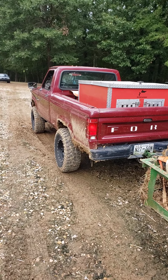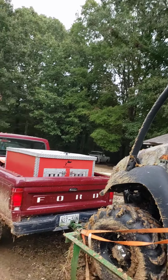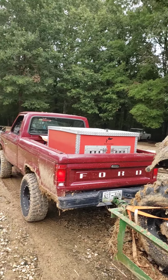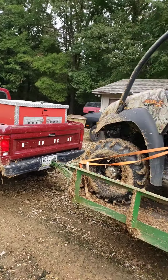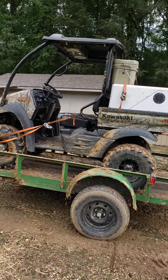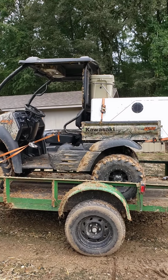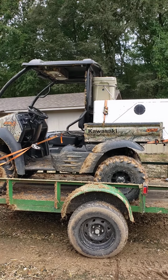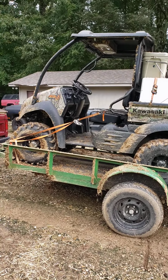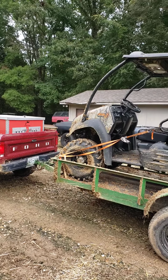Man, I'm ready for this cool weather. I'm ready for these dadgum leaves to fall. Y'all saw in that video last night, we couldn't see a thing. That last tree we made, Duke and Rebel hit that thing hard. And we couldn't find the coon. They'd run about 30, 40 yards and hit that same tree. So we know something was up there. We just couldn't find it. Everything's so thick. You can't see nothing.